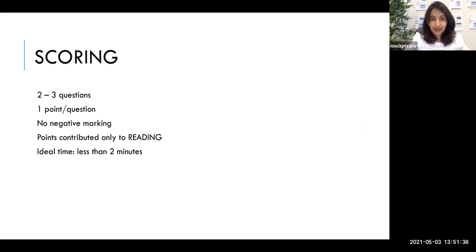There is no negative marking here. In multiple choice, multiple answer, we have negative marking, already discussed in the other one. In this task, there is no negative marking. So even if you choose a wrong option, you will not get -1, you will just get 0. So if you do not know the answer to a question, please do not leave it blank, do not leave it unattempted, guess any random option.